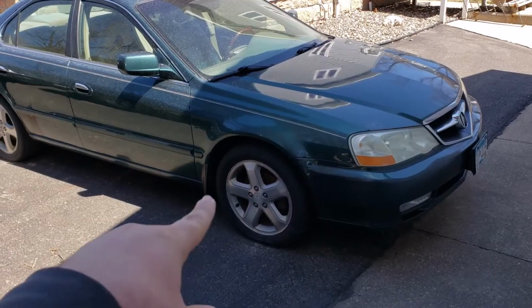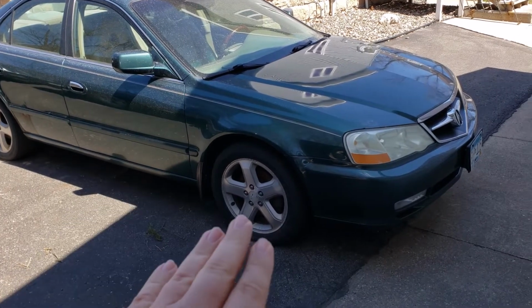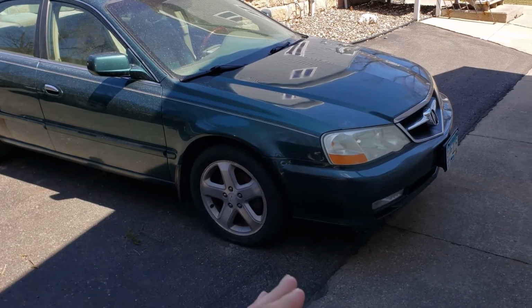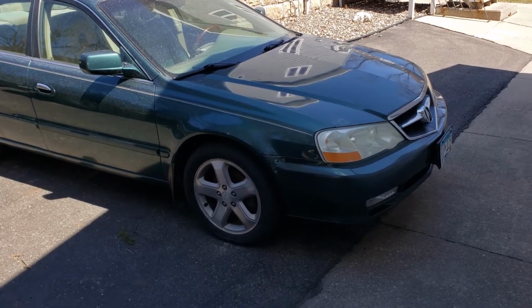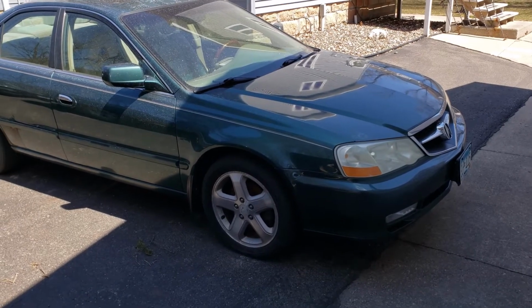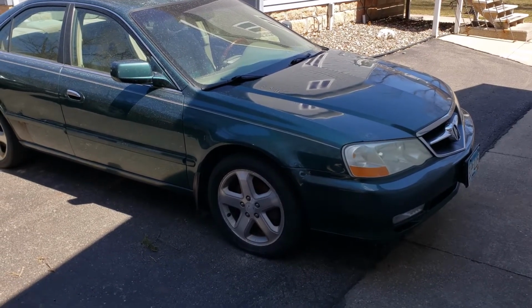My plan for the day is basically to jack the car up and do a really good inspection of the suspension, take a look at brake lines and major leaks and stuff, and go from there. So not a full-on safety inspection, but something very similar.